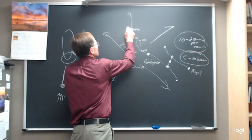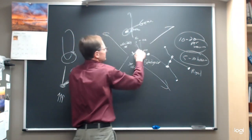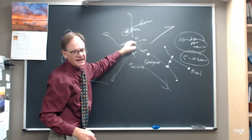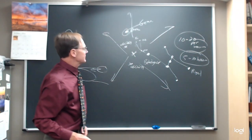Alhena in Gemini is the next bright star you come to up this direction. Something that's bright. Not as bright as Betelgeuse or Rigel by far, but much, much brighter than Nu and Xi Orionis. So find that star up here.